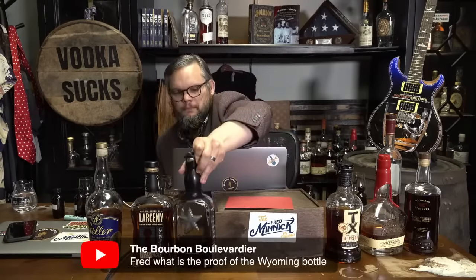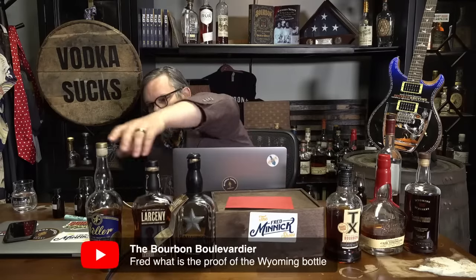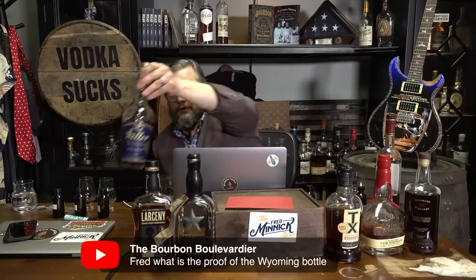The Bourbon Bavadier wants to know the cask strength. I guess I could take this as a moment to tell everybody the cask strength on all these. Okay, so the Wyoming Whiskey is 126 proof. That's packing some heat. The Maker's Mark is 108.8 proof, again going in the barrel at 110 proof. The TX Bourbon is 127 proof. The Cowboy Bourbon, I'm not seeing the proof on here. Ah, 125 proof. The Larceny, 122.2 proof. And the Weller Full Proof, 114 proof.